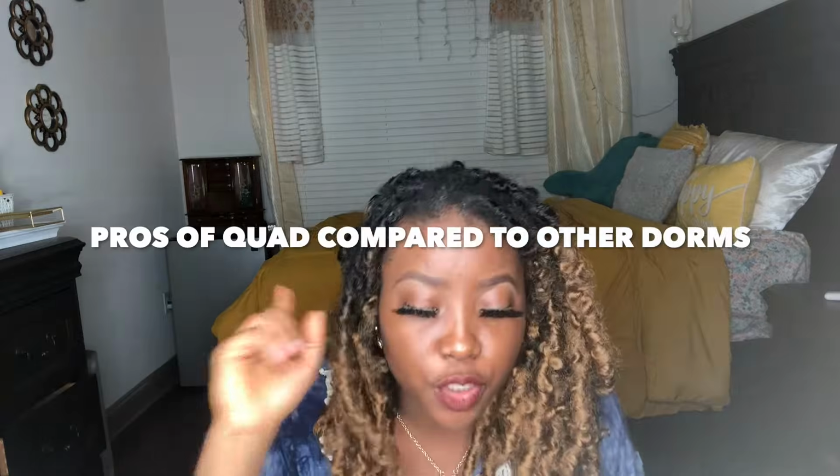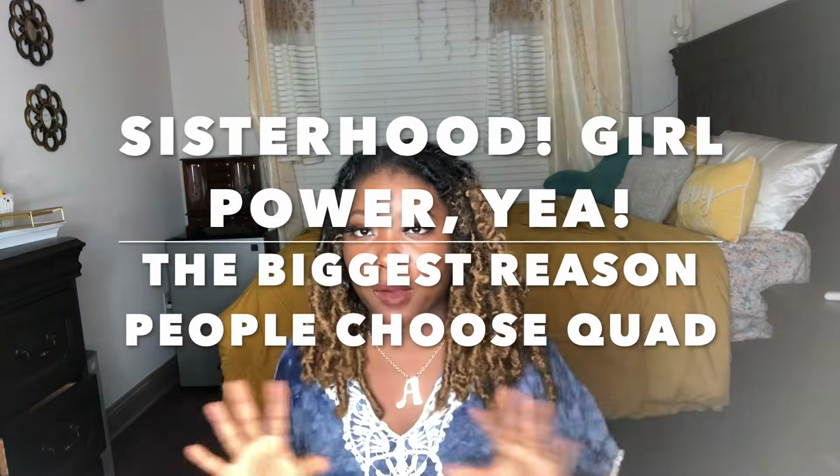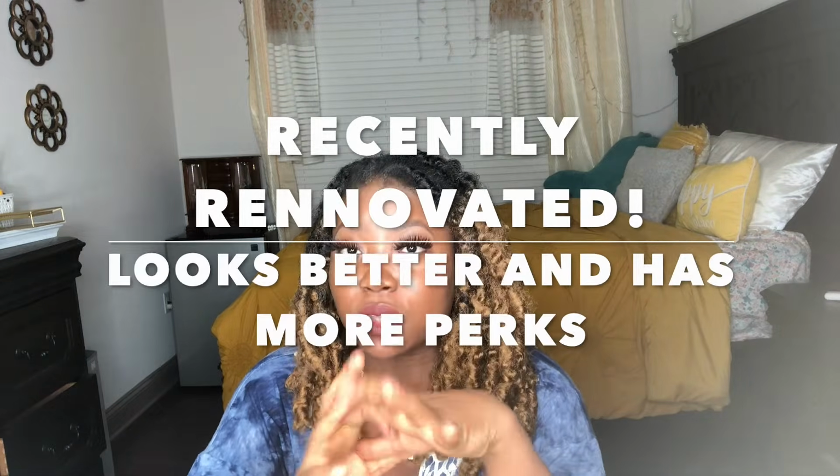What are the pros of Quad and why do people choose it? So the pros, number 1, the sisterhood. That's probably what you've heard about Quad, right? Oh, it's the sisterhood, the clicking. Okay, that's nice, that's fun and all dandy. During my freshman year, which was last year, Quad was getting renovated. So Quad is and was the oldest, but now it's a little bit more updated.